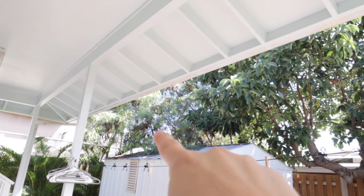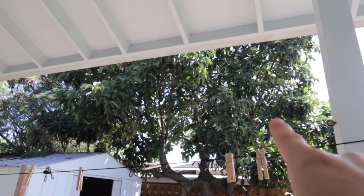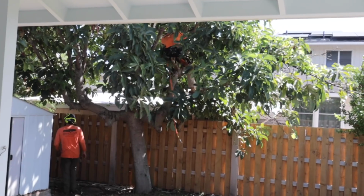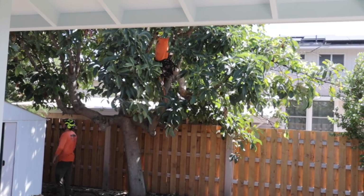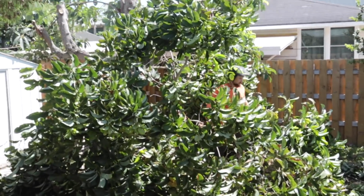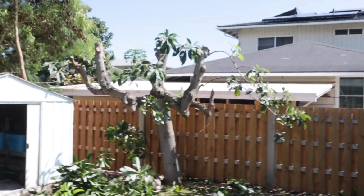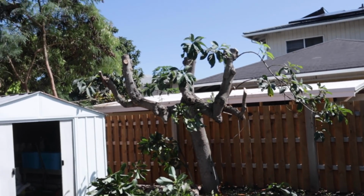So it's this tree right here that is going to go, and this is the avocado tree that is going to be trimmed back. First time, huh? Bye-bye avocado tree. Or at least some branches. Yeah. A lot of branches. So that is now what our avocado tree looks like.